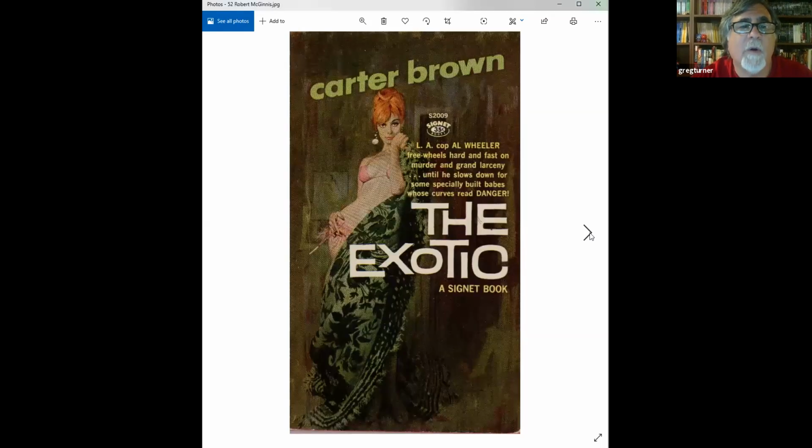Then another one, this one actually you can see by the cover, features the policeman Al Wheeler. Again, this is a Robert McGinnis cover. Yates wrote 40 Al Wheeler books. He wrote 39 Danny Boyd books.